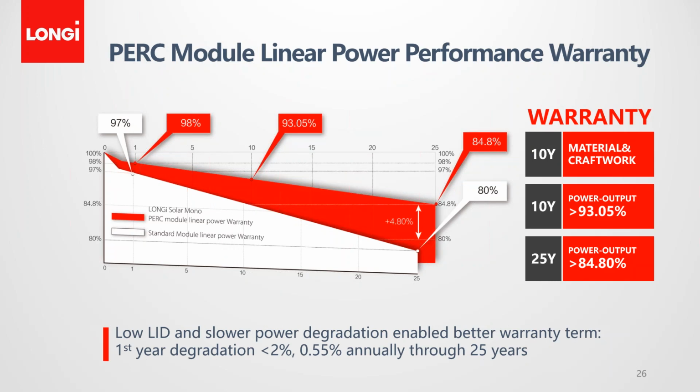That's why we're able to offer better warranty terms compared to our competitors. I think our mono PERC modules were the first to offer first-year degradation of less than 2%. This is really enabled by our good process control and vertical integration from ingot, wafer, cell, and module, which enables us to deliver low LID and slow degradation performance on our products. The annual degradation is 0.55% through the end of 25 years. So at the end of 25 years, the module power still maintains close to 85%.